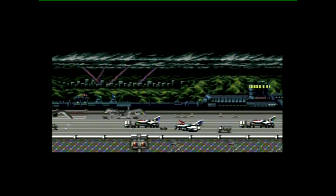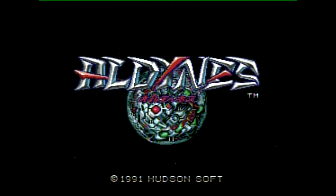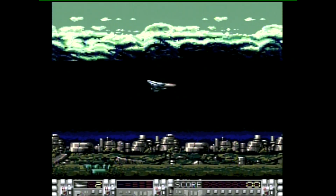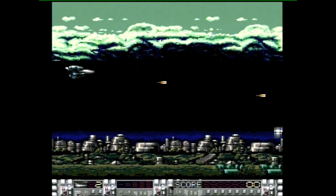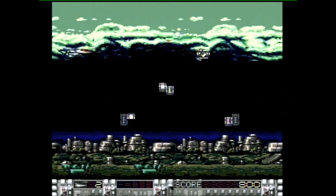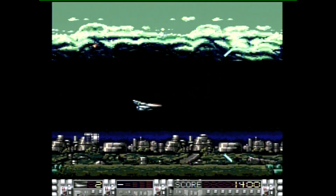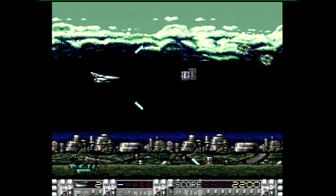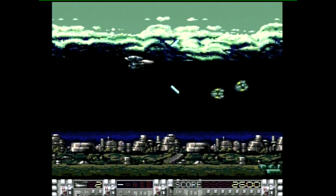So, Aldynes, however it's pronounced. Let's give it a try. There we go. So this is a horizontal shoot 'em up. Now this is one where there is one thing that the SuperGrafx was needed for. You see there's the multiple parallax backgrounds. The one thing that the SGX could do that the PC Engine couldn't is it had multiple background layers.